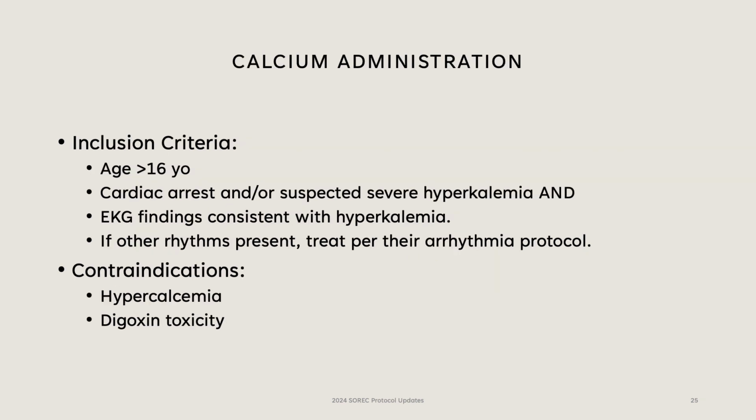Our last new protocol is for calcium administration. Previously, several protocols referenced calcium administration. This protocol puts all of those under one umbrella protocol. Inclusion criteria include age of 16 years or older, cardiac arrest with suspected hyperkalemia, or suspected hyperkalemia with EKG changes consistent with hyperkalemia, or crush injuries. These rhythms may include normal sinus tachycardia, atrial fibrillation with or without rapid ventricular response. If other rhythms are present, treat per their relevant protocol. Contraindications for calcium administration are hypercalcemia and digoxin toxicity.